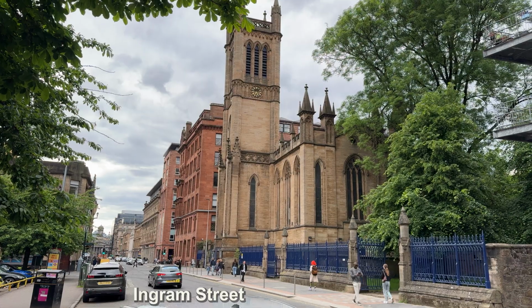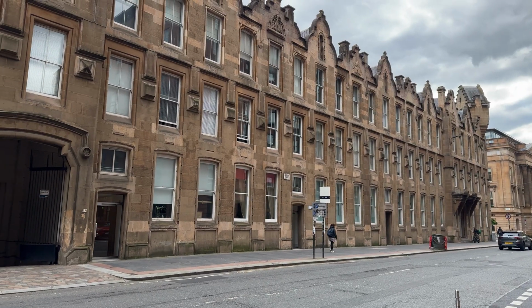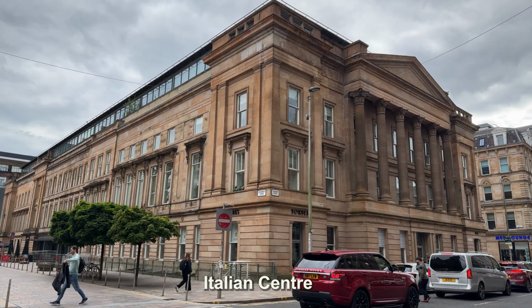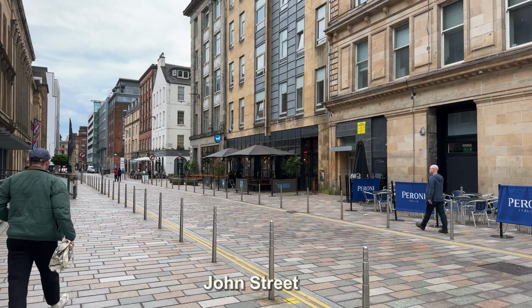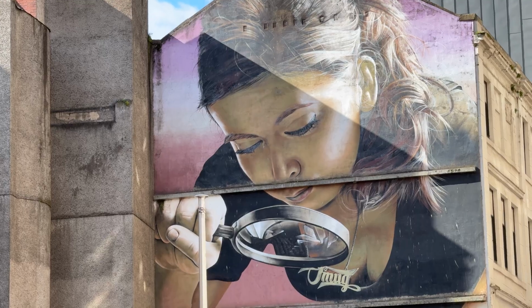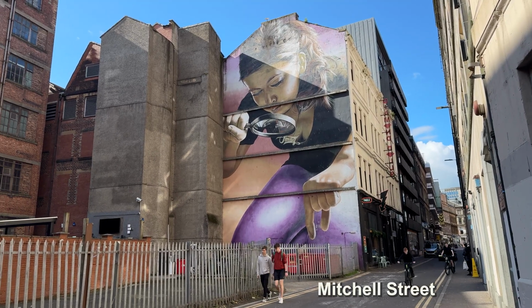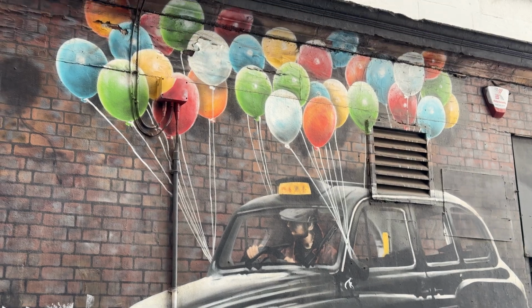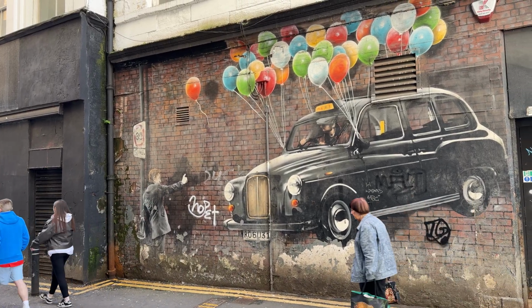Ingram Street is a major thoroughfare offering a variety of stores. It's a haven for shoppers, especially here at the Italian Center, with upscale stores and apartments, located along the semi-pedestrian John Street. A few blocks over, we come across a major collection of those street murals along Mitchell Street, including the popular World's Most Economical Taxi, held aloft by balloons.